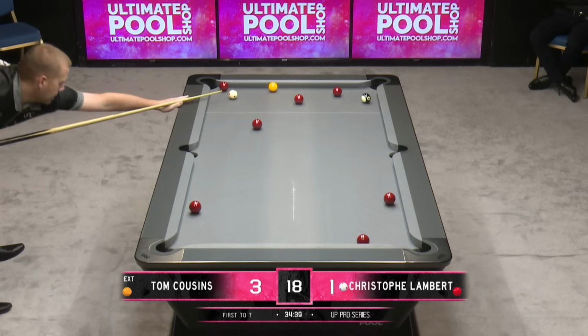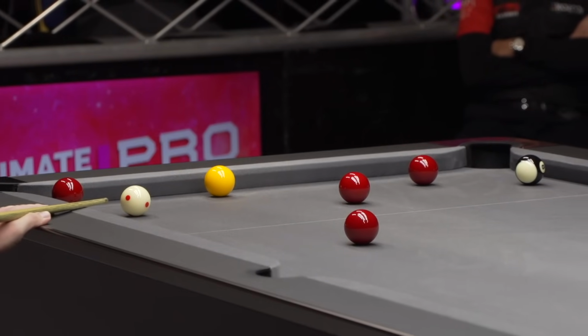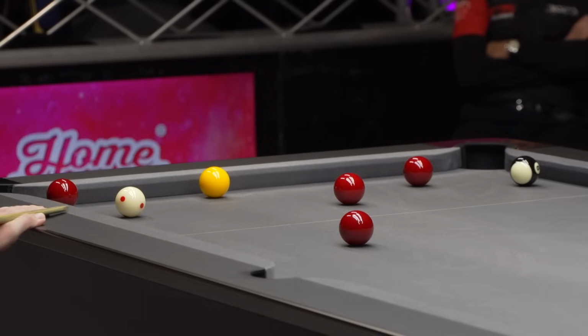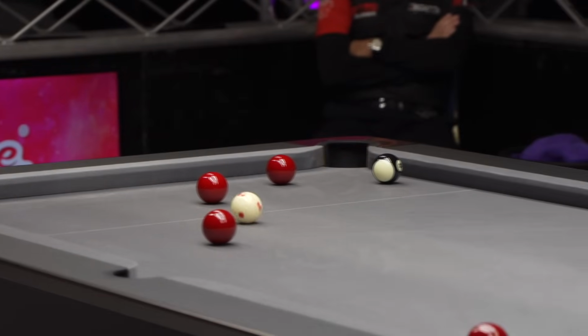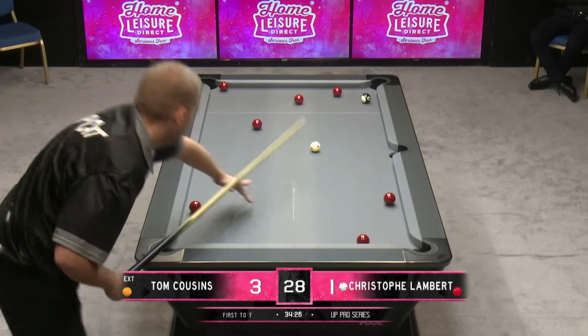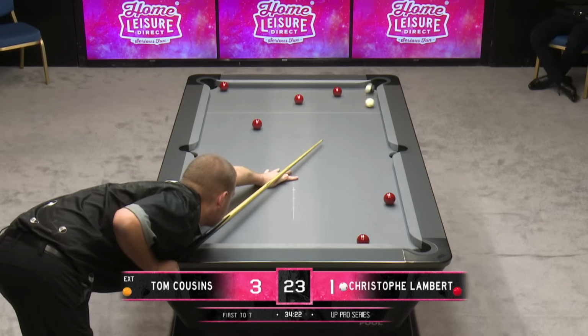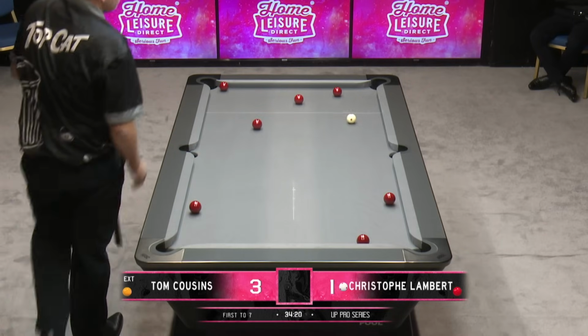Tough school this for Christophe Lambert. It really is. It's horrible from Christophe's perspective, but this is just artwork from Tom Cousins. It really is. These last two outs, fabulous. Yeah, it's been pretty relentless, hasn't it? Superb stuff from Tom Cousins.